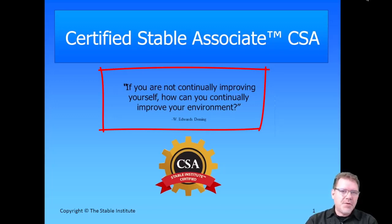Once you get bit by the improvement bug, you start to get interested in improving yourself, your environment, your family, your workplace, and everything you have the ability to improve. And that's the true nature of the word Kaizen, which you may have heard of already. It means a lot of things, and one of its meanings is improvement from within to without. I hope that the STABLE framework changes your life the way it's changed mine. All right, so let's get started.